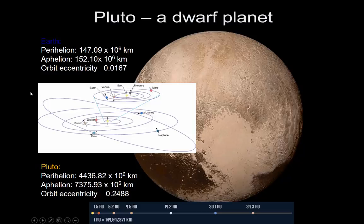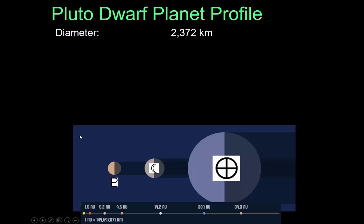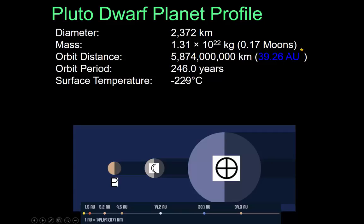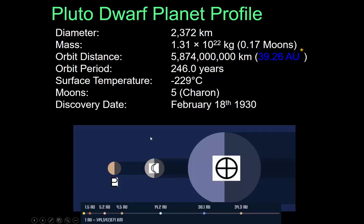Another problem Pluto has is Pluto's orbit is not on the ecliptic. It does, like I said, actually go inside of Neptune's orbit, but it doesn't cross Neptune's orbit at that point. Diameter, really small. Mass, not very big. It's even less than 20% of the moon's mass. Orbital distance, 39 AUs, but it is very eccentric, so it goes to 30 AUs at perihelion. Orbital period, 246 years. Surface temperature, getting closer to 0 K. Moons, it does have 5, Charon actually being its largest. And this is actually the Earth's moon compared to Pluto, so it's smaller than our moon.